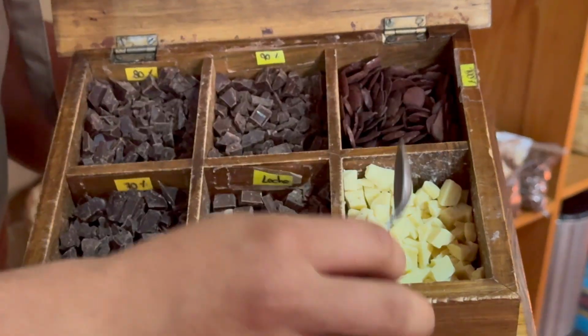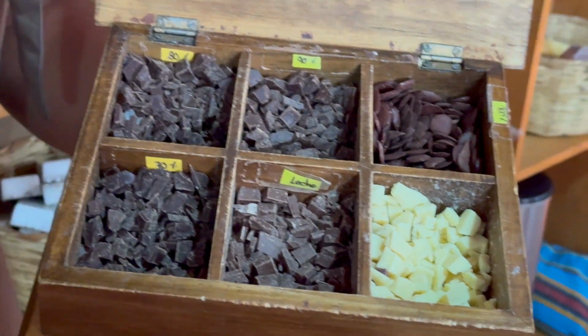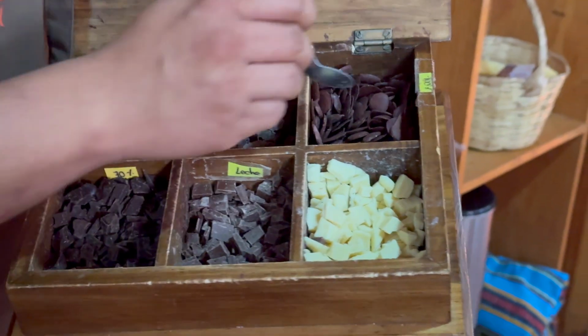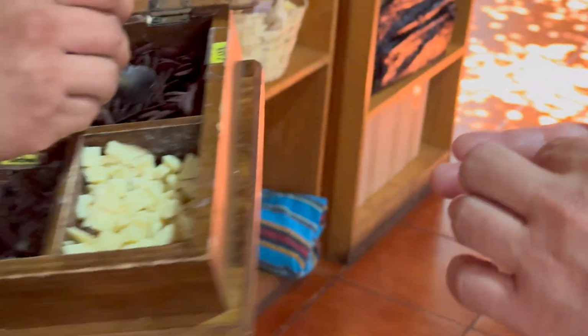The milk one and the white chocolate. Tell me, what you want to try? Which one do you like to try? Let's do one of each. Oh, really? Okay, try first the 100. Okay. This is 100% chocolate. Melted with espresso. Oh, yeah. For like a coffee drink.